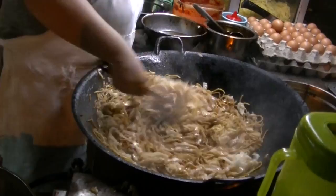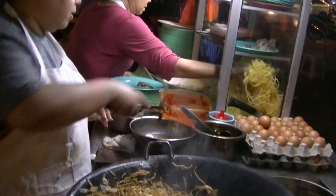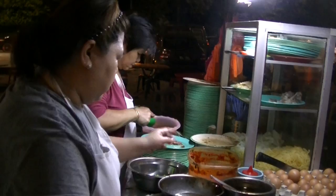buy a ticket. Okay. You don't have pork lard. So this one is like halal. But cannot say halal because you're not Muslim. So this has no pork lard. But why don't you want pork lard? Pork lard makes it tastier. Health reasons. That's one of the reasons.